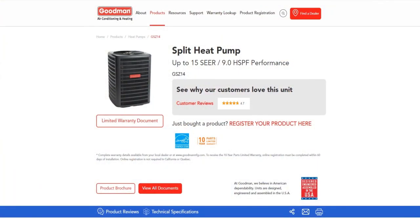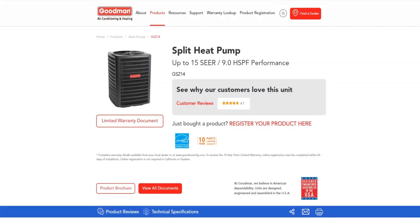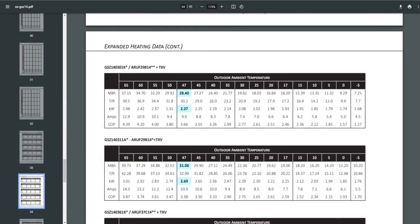We are on the Goodman website looking at split heat pump GSZ14. I want to pick a really basic one because the more basic it is and the older it is, the worse it tends to do in very cold conditions. So let's bring up the documentation and take a closer look. Before we do that, you can see up to 15 SEER or 9 HSPF. So you can see the big difference. And you can see that the Goodman customer reviews are overwhelmingly positive, lending itself to the notion that these reviews aren't true. Let's take a look at page 34 of this GSZ14 PDF.